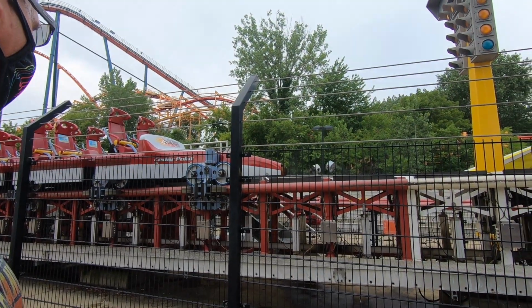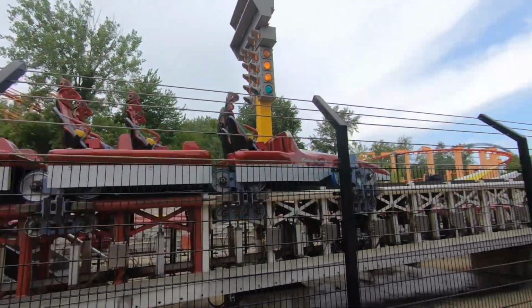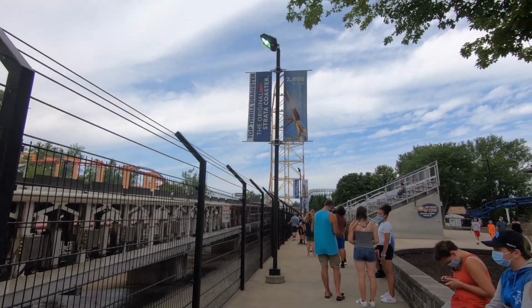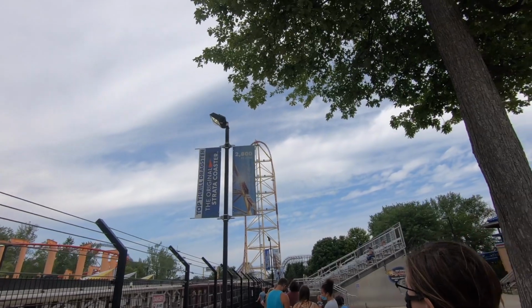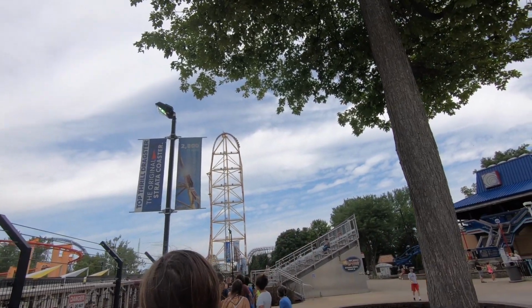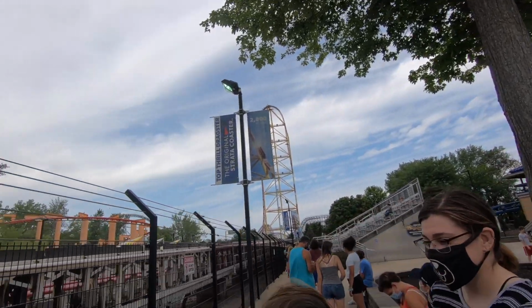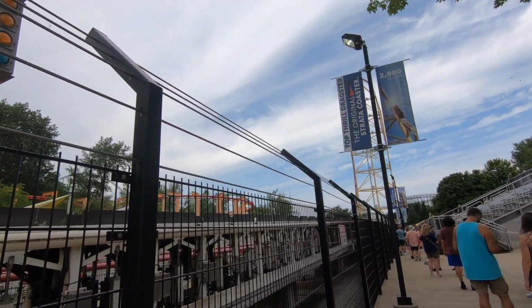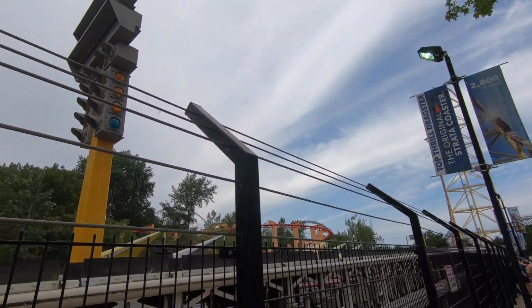Also, if you guys are not aware of how the access passes work, basically they're wallet-sized cards that the front of the line hosts give to you. They give you a return time to come back so that the social distance flow is good and there's not too many people in line and the wait is not too long, for disinfecting reasons.